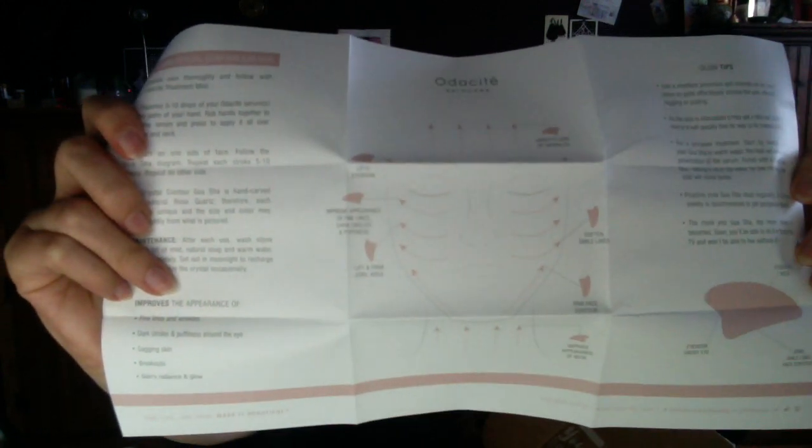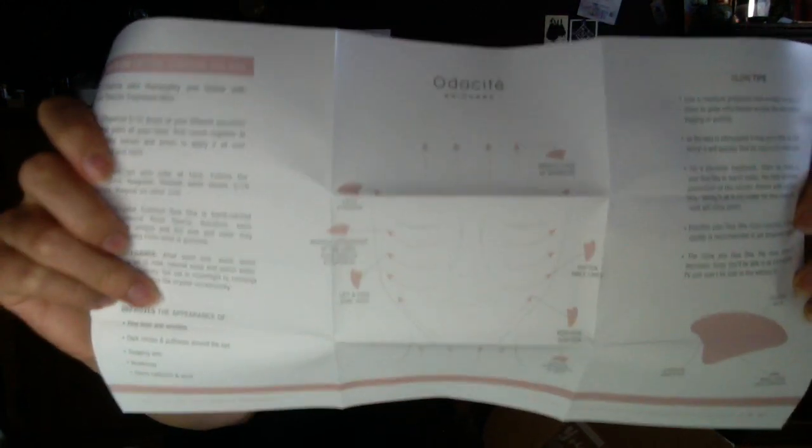So there you have it. Some nice rose quartz. So then you just do your massage. It helps your circulation. So that's really awesome. I'm going to try this tonight and see how it goes. Here it shows what strokes you need to do and how to do that. That's pretty awesome. I've never heard about gua sha before.